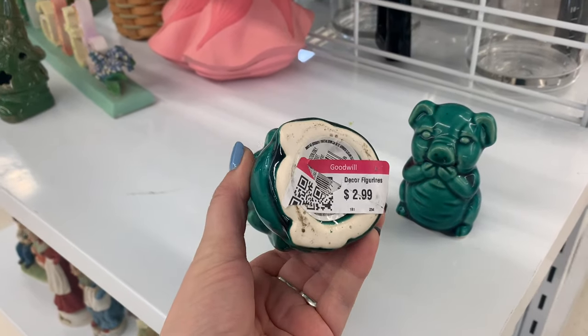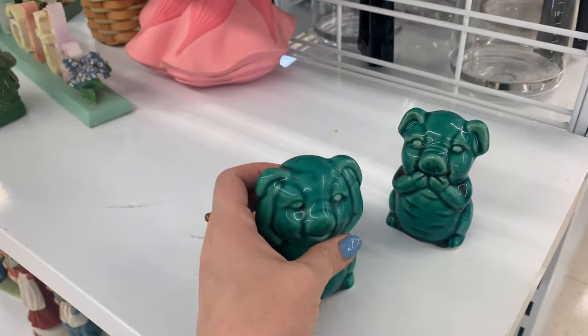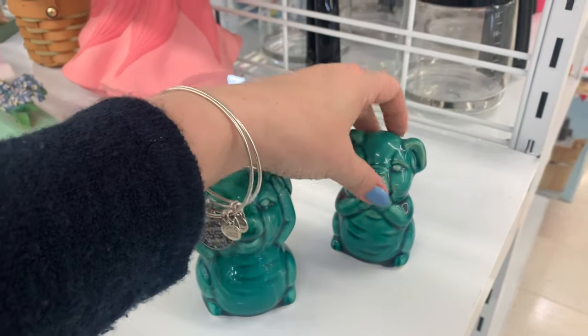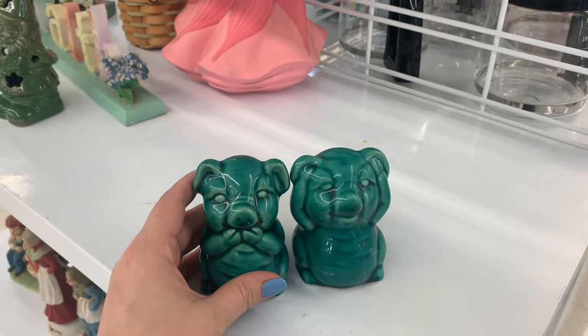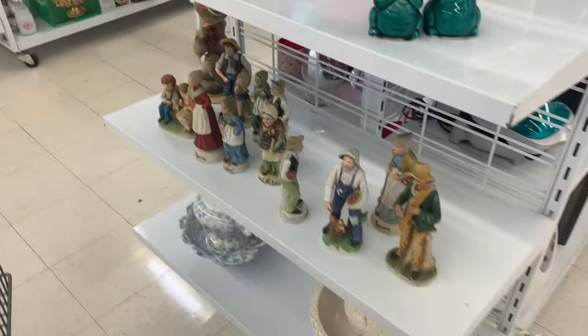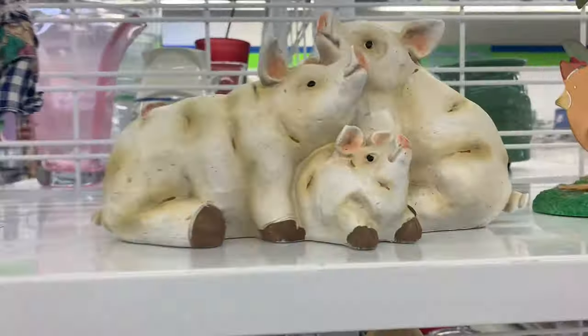These pigs are cute. $2.99, but that's the hear-no-evil, speak-no-evil, right? So I think one is missing. I'm gonna see if he shows up. Sometimes you never know. Even pigs get separated. Now these guys are definitely huddled together.